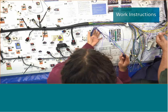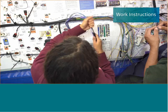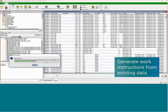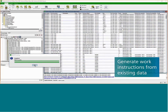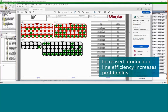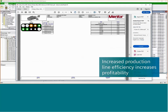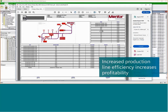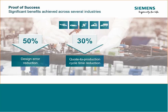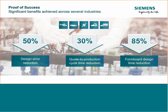Finally, work instructions can be generated using existing data when available to accelerate their creation and minimize errors. The result is increased efficiency and increased profit margins along with it. Using these approaches, customers have reported up to 50% reduction in design errors, 30% cycle time reduction from quote to production, and 85% time reduction in form board design.